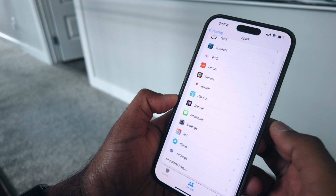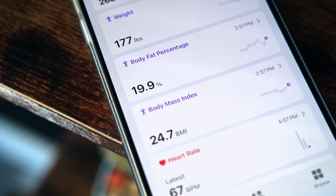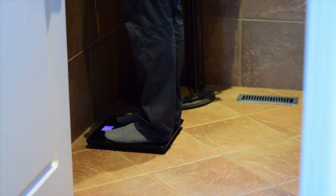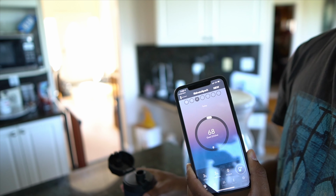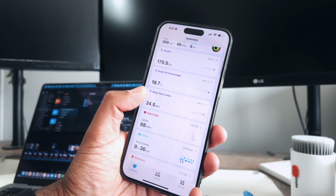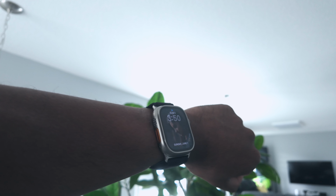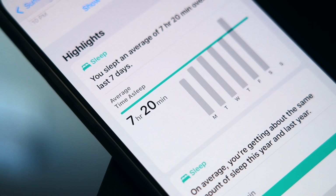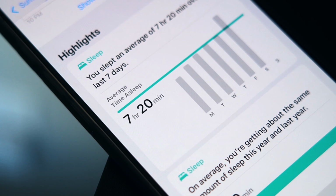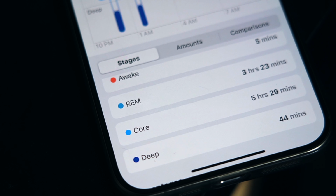And there are a lot of great hardware makers that integrate with Apple Health. I have it pulling my weight, body fat, and body mass from my Nokia Withings scale, my water intake from my Hydrate water bottle, and of course, my heart rate, workouts, steps, and sleep from my Apple Watch. Right from the dashboard, I can view how much sleep I got for the previous night. Selecting the option to view more sleep data breaks this down into how much of that time was spent within the different stages of sleep. Let's go through these stages together real quick.